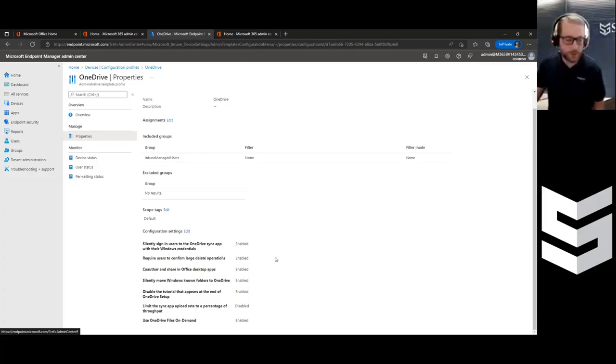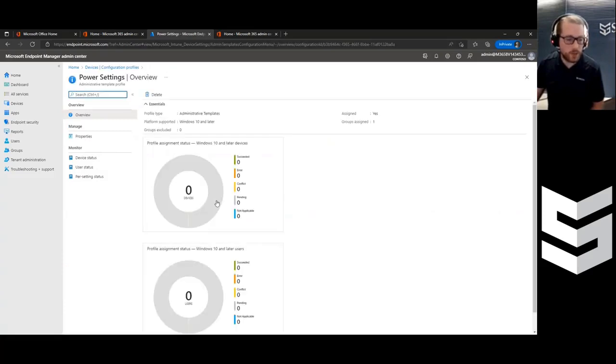Require users to confirm large delete operations. So if they accidentally press Control A and click delete, it's going to give them a warning saying, hey, you're deleting 1,000 files. Are you sure you want to proceed? Silently move Windows known folders to OneDrive. So desktop, documents, pictures, automatically move to OneDrive. That way, if the computer is lost or stolen or corrupted, we set them up with a new computer, sign them in, and all of their data comes right back. We disable the tutorial, so that once again it just silently signs in and sets everything up, and we enable OneDrive Files On-Demand.